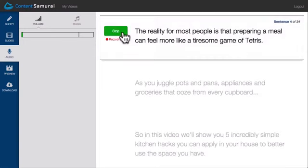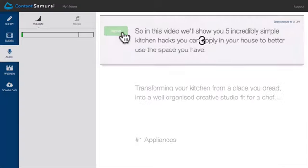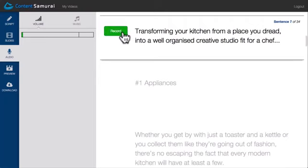You can then simply repeat this process with each sentence until you reach the end, and you'll be all done in a few minutes. And when you're finished, Content Samurai seamlessly glues your sentences together into a single, clean and coherent audio track. And it's all handled in your web browser, which means you'll never have to mess around with complicated audio editing software that's full of features you'll never need and is downright confusing to use. Recording a professional sounding audio track has never been so fast and so easy before.